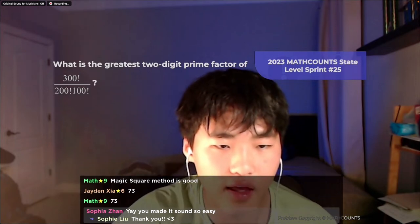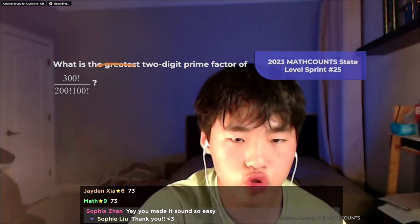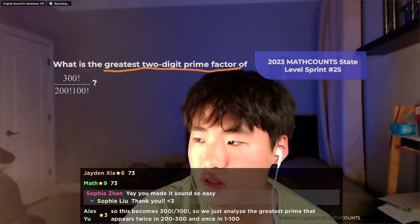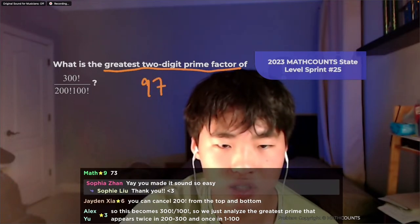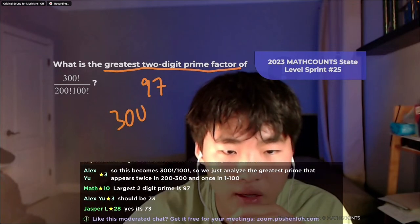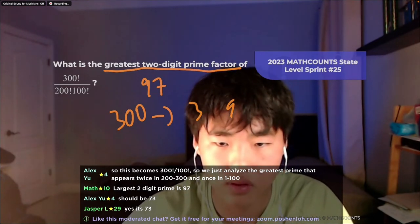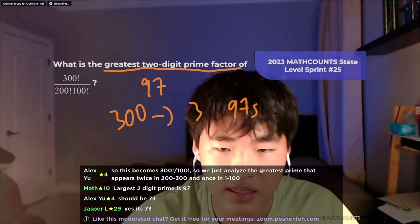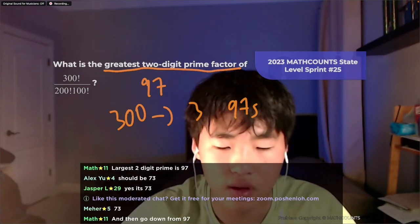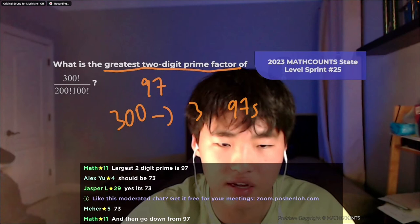And the trick here is that we notice that we want the greatest two-digit prime factor. So it needs to be pretty big. So why don't we just try one to get a feel for this? Let's try 97, the biggest two-digit prime number. Well, 300 has 3 97s, because 97 times 3 is less than 300, but 97 times 4 is greater than 300. But then 97 squared is way too large to be even part of 300, so it's just 3 97s.